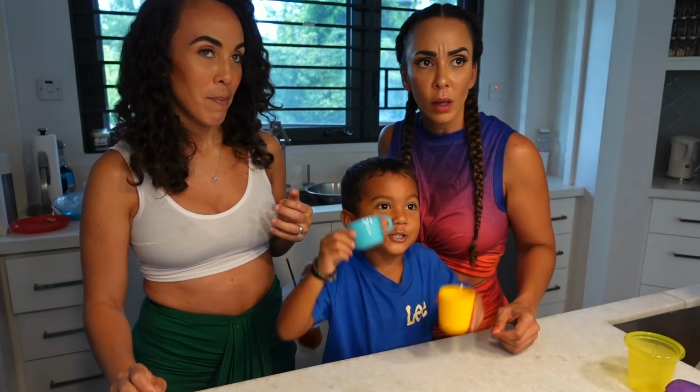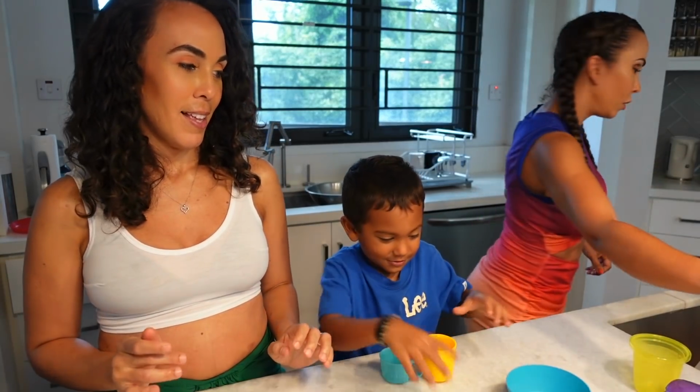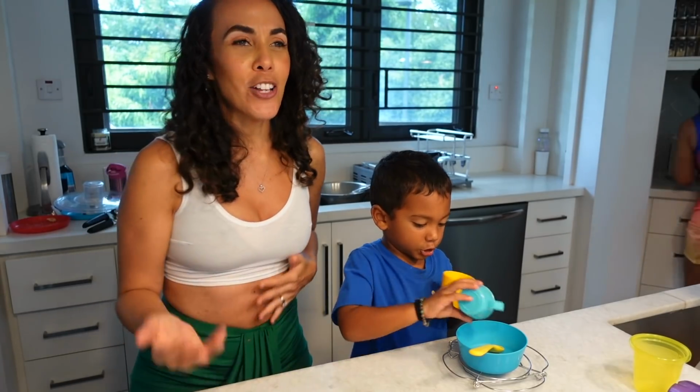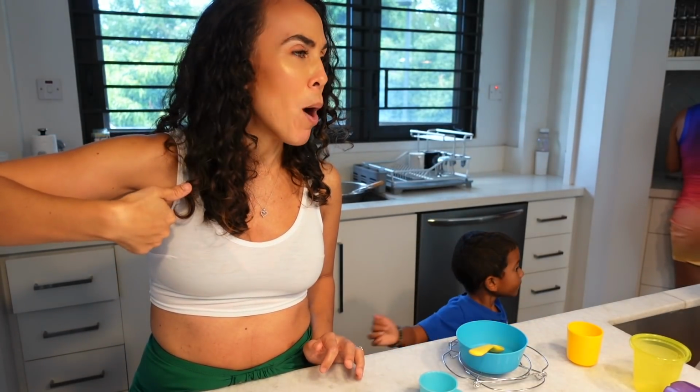Okay, guys, I got the salt and the pepper. So she was making all natural deodorant, right? And I was like, oh, should I try this all natural deodorant again? But she made it with coconut oil, arrowroot powder.